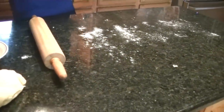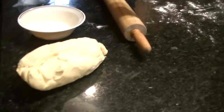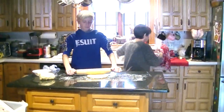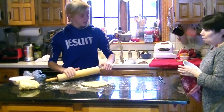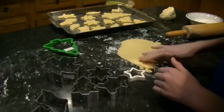Flour, you dust down your surface and spread it all around so nothing sticks to it. And you dust pretty liberally, and then you dust down your rolling pin so your dough doesn't stick to the roller. And then you just cut off a chunk of dough and roll it out. Start with that. What does the recipe say? A quarter inch thick. About a quarter inch thick, yeah. Ooh, getting in the pan.